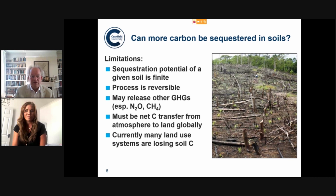So what could be done to sequester carbon in the soil? Is it possible to increase the amount of carbon sequestered? Phil's talked about some of the ways of doing that. But what are the limitations? And much of the rest of the talk will be dwelling on some of those limitations and the importance of looking at the system in the round.